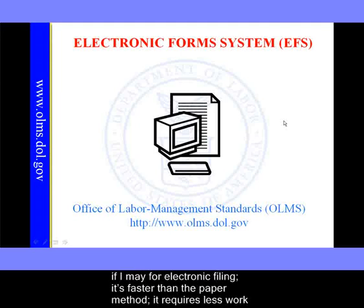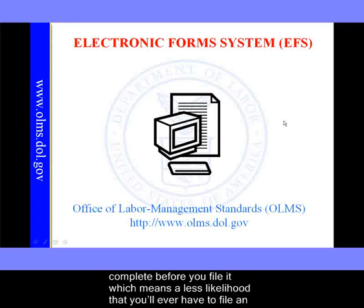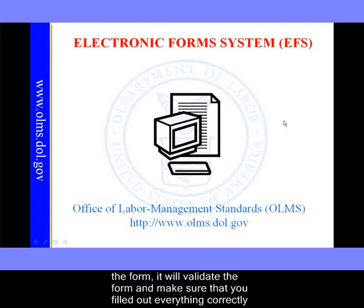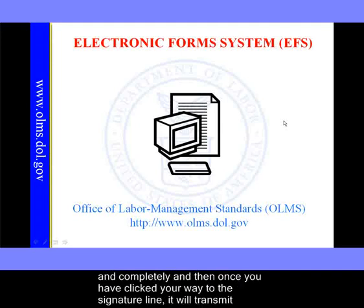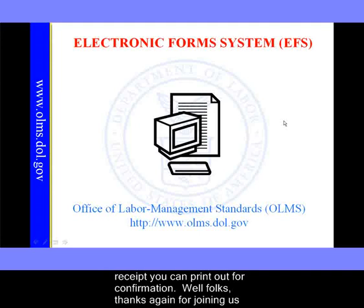And again, a pitch, if I may, for electronic filing. It's faster than the paper method. It requires less work than using paper forms. EFS does all the math for you, and it makes sure that your form is complete before you file it, which means a lesser likelihood you'll ever have to file an amended form later on. Before you can actually transmit the form, it will validate the form and make sure that you filled out everything correctly and completely. And then once you've clicked your way to the signature line, it'll transmit the form with a single click to us here in Washington, D.C. You'll even get an electronic receipt you can print out for confirmation.